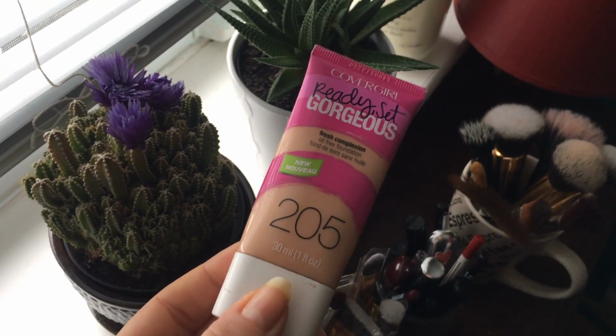This is the CoverGirl Ready Set Gorgeous foundation. I'm actually going to be sad to see this go because I do love it, but I'm almost done and I just want to get through it, you know?